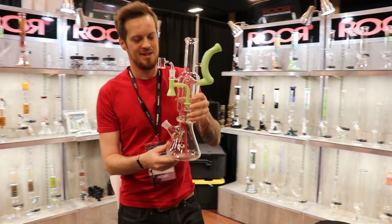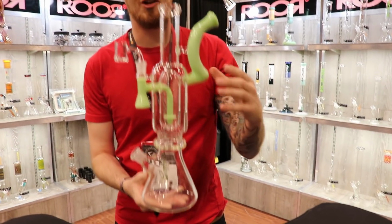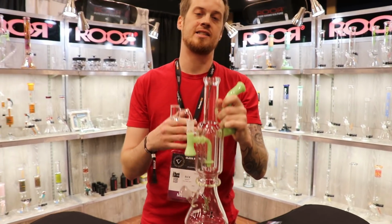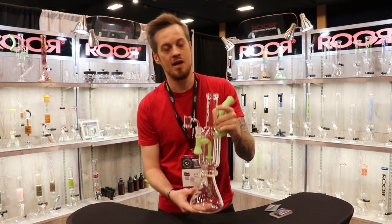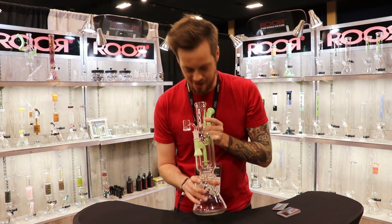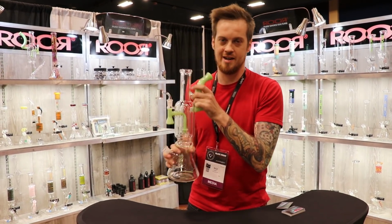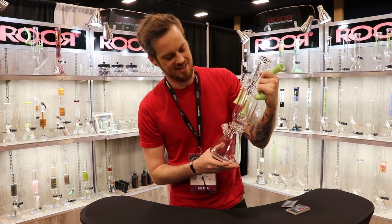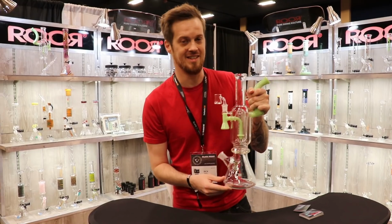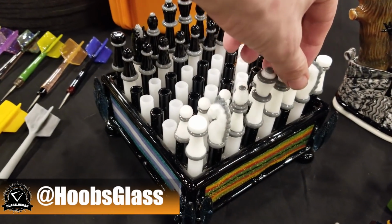This is a bong and a dab rig all in one. Extremely impressive. They were telling us it actually carries the same volume of smoke as their normal tubes. They just increased it a little bit to add that dab rig as well. So you can take a hit right here, or you can take a hit right here as a dab. Two in one piece. If this is what they got this year, I'm looking forward to what's coming next. This is sick.